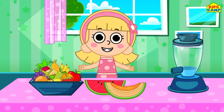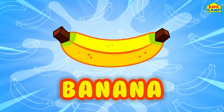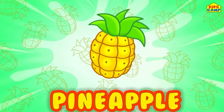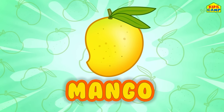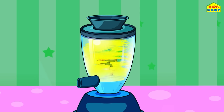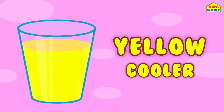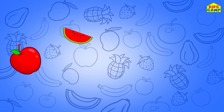Let's try another one! This time, I'm going to take a banana and a pineapple and a yummy mango! Woohoo! In they go! Let's mix them up! A yellow cooler! Wow!